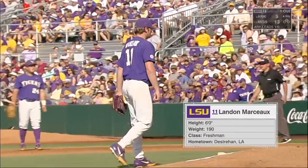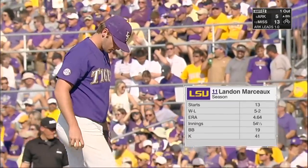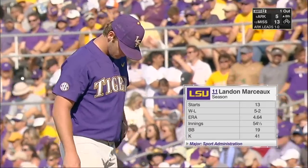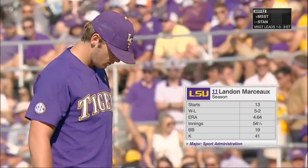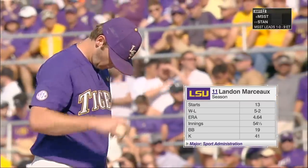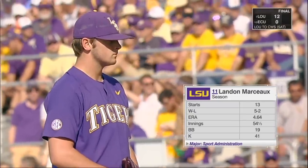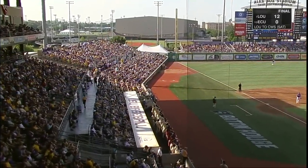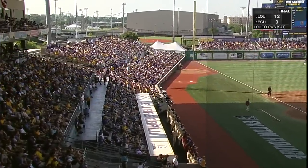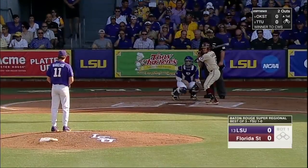Yeah, and it's the freshman Landon Marceau, who was very heralded coming out of high school, scuffled a little bit early, but really the last four starts has been outstanding. Over those four starts, has not given up more than two earned runs. He's gone at least five innings in all four, so he's pitching his best at a time that they need it most, because LSU needs to win today to keep the season alive. 37th round pick of the Yankees coming out of Destrehan High School last summer. Mike Salvatore in the leadoff spot for Florida State.